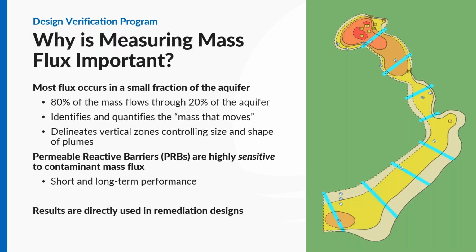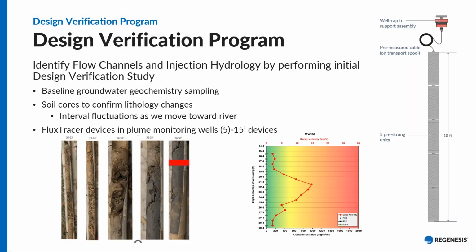Permeable reactive barriers, which is the tool we utilize in this particular instance, are extremely sensitive to contaminant mass flux in relation to both short and long-term performance. Without fully understanding the mass flux and where it's moving, we run the risk of underdosing or not dosing our PRBs accordingly and jeopardizing the performance of our PRBs over time.